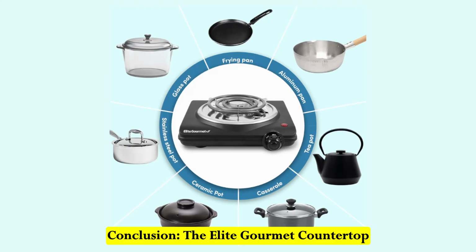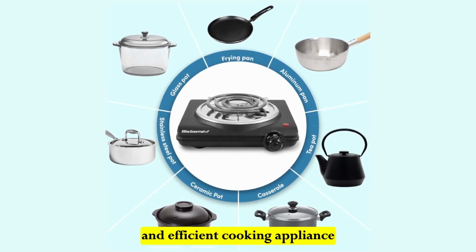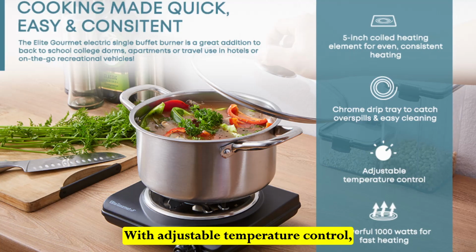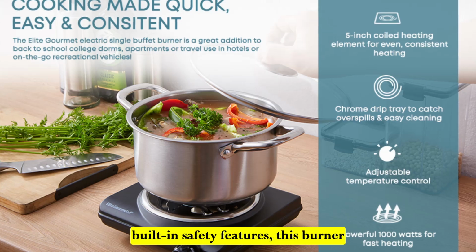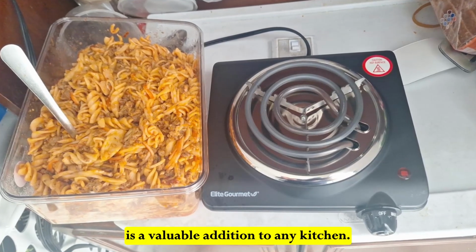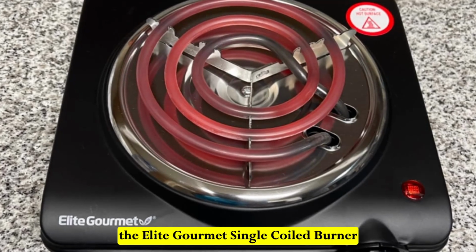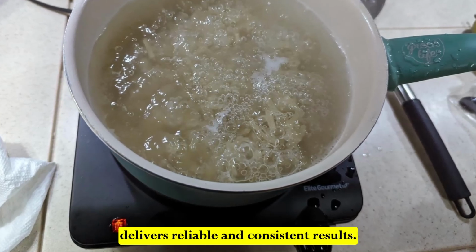Conclusion. The Elite Gourmet Countertop Single Coiled Burner is a versatile and efficient cooking appliance that offers powerful performance in a compact and portable design. With adjustable temperature control, efficient power, easy cleaning, and built-in safety features, this burner is a valuable addition to any kitchen. Whether you're cooking at home, on the go, or in need of extra cooking space, the Elite Gourmet Single Coiled Burner delivers reliable and consistent results.